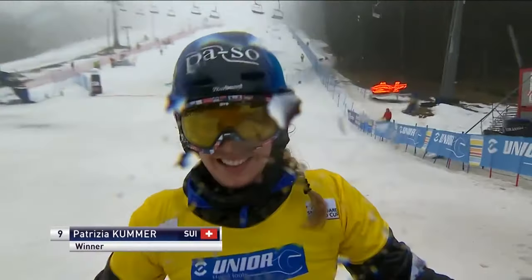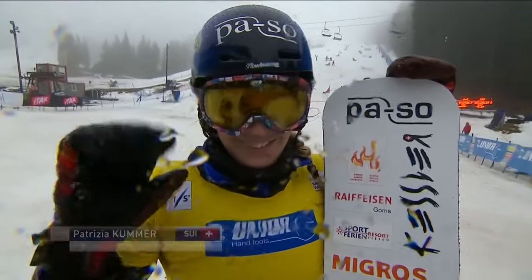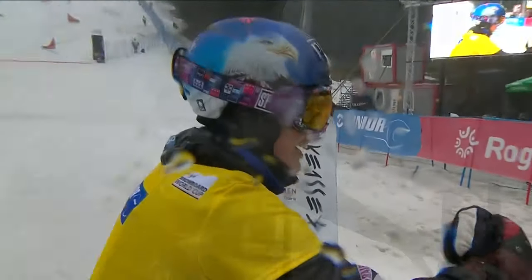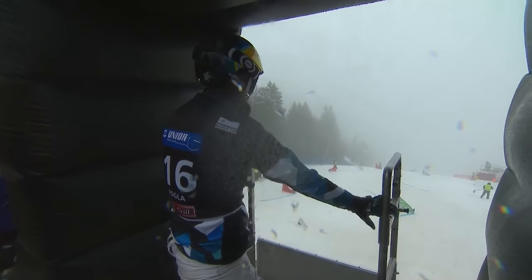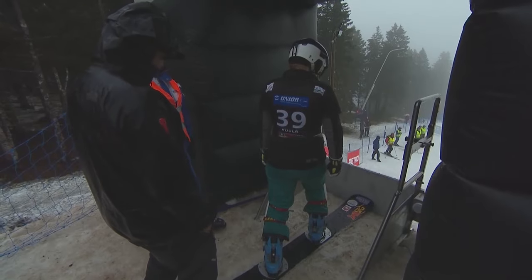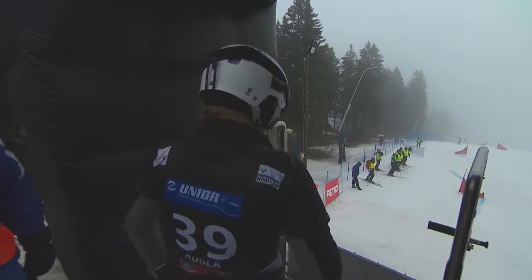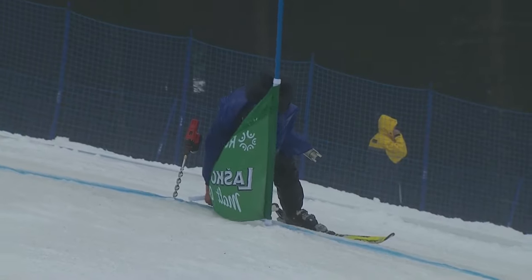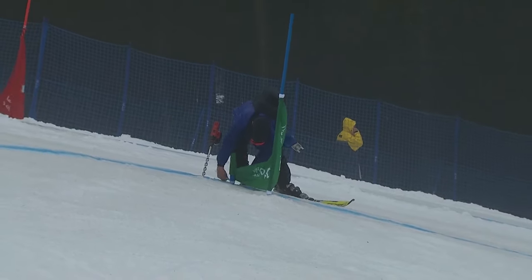So the first two quarterfinal lineups are confirmed. Quarterfinal one, Ina Mesic up against Anke Karstens, and then Esther Ledecka up against Patrizia Kummer. Four heats to go. Dumovitz of Austria will be going in heat number five.